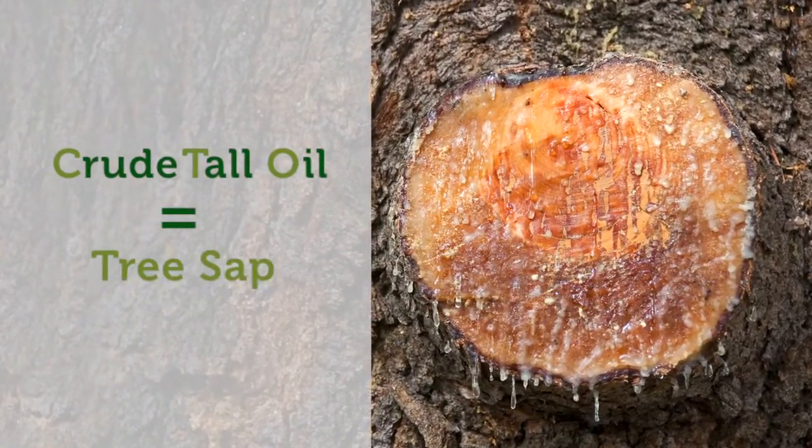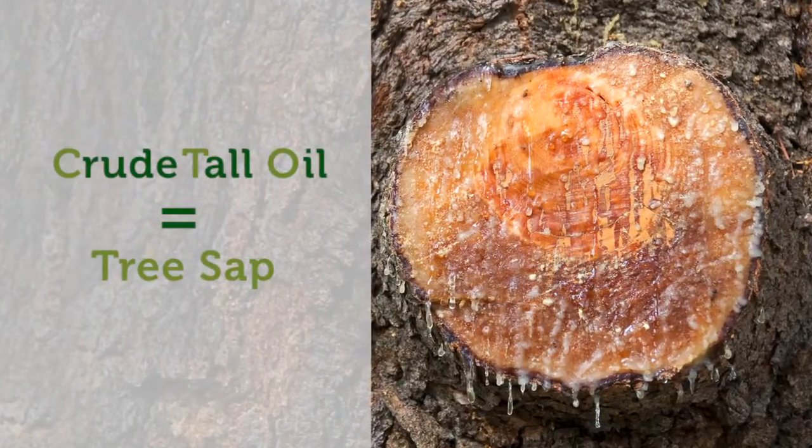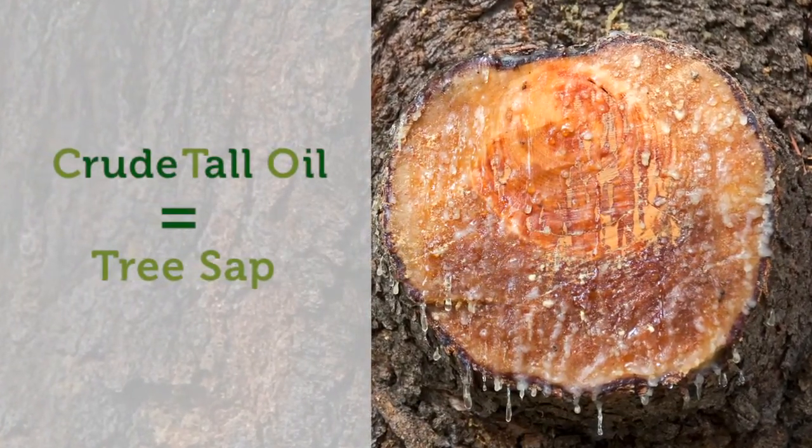So if you go to a pine tree and you cut it, you see the sap that comes out of it. That's basically what crude tall oil is. When they cook the tree to make paper, this sap is not part of the cellulose that makes paper. So it's separated out. It doesn't have a value in terms of making paper, but it has value in making chemicals.